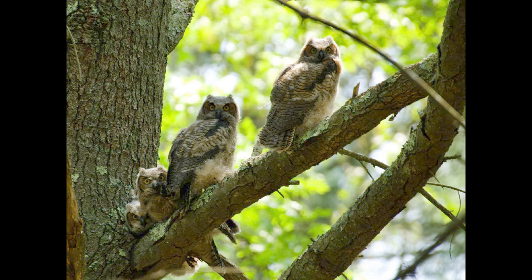So the owls that we had there ended up fostering, adopting two of the owls. Normally, one might make it out of the four, but last year, as best as we can tell, all four of them made it through the entire summer.